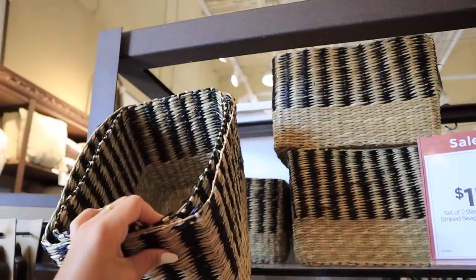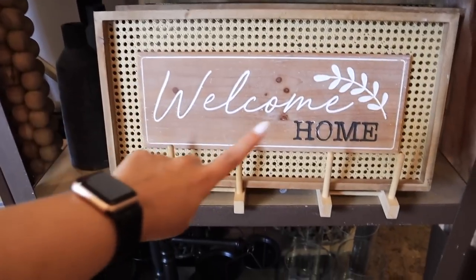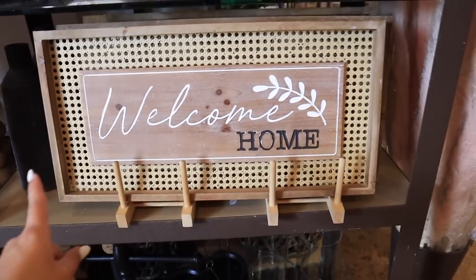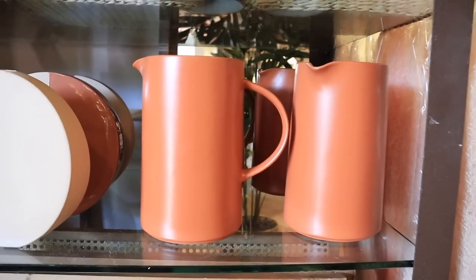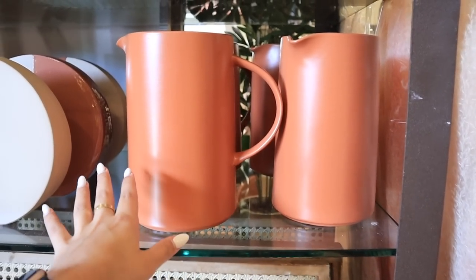I love these black striped seagrass baskets. These are really, really pretty. You do get a set of two for $15. Great for organizing if you're trying to stay into a certain aesthetic. Here is that sign closer up that was up a little bit too high for me to show you. Really, really pretty details. Definitely a Farmhemian style. And then an item that I didn't see before is this orangey pumpkin colored pitcher. Could also be used for a vase, but you could definitely use it as serveware as well.